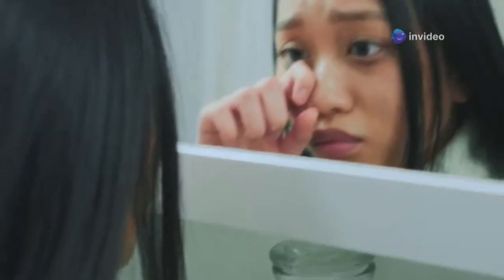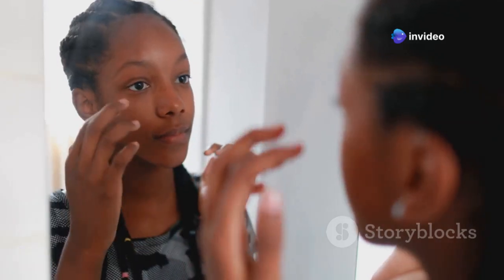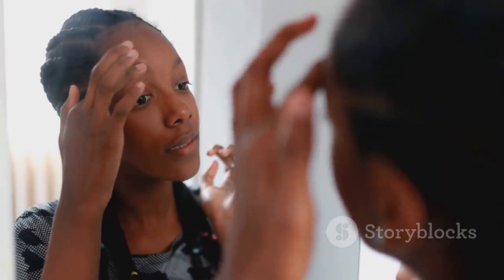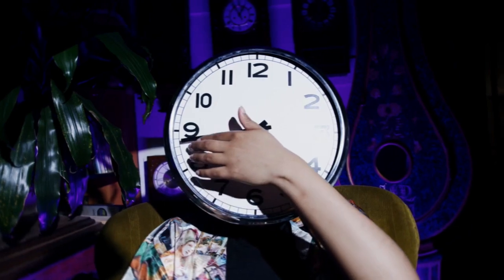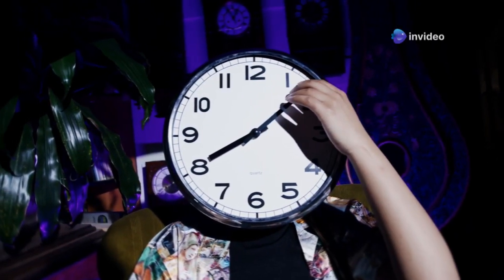Here goes nothing. It feels a little drying. Not the best first impression. And the scent, it's giving me very much hairspray from the 80s. Not my favorite. It's quite overpowering. But the real test is whether or not it keeps my makeup in place. That's what really matters. So, I'm going to let my makeup set for a few hours and then report back. Time to see if it stands the test of time.